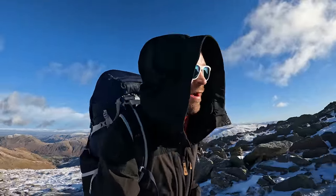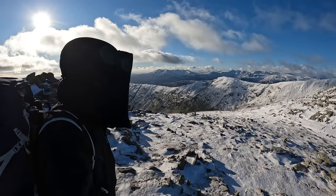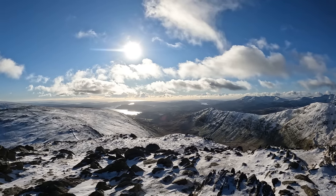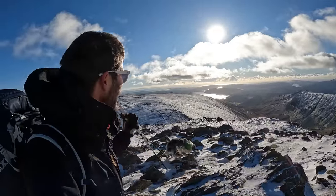Just coming up to the summit now, Hart Crag, and you get to see over the other side of the valley. Look at that. Looking out to sea over there, and the light just bouncing off the sea, and the lake down in the bottom. What a place to be.